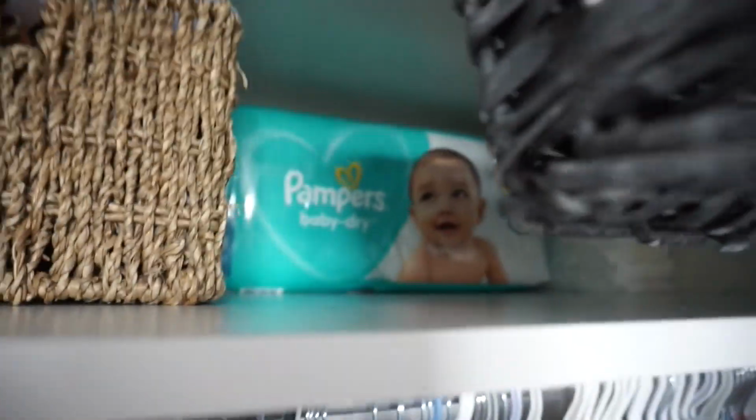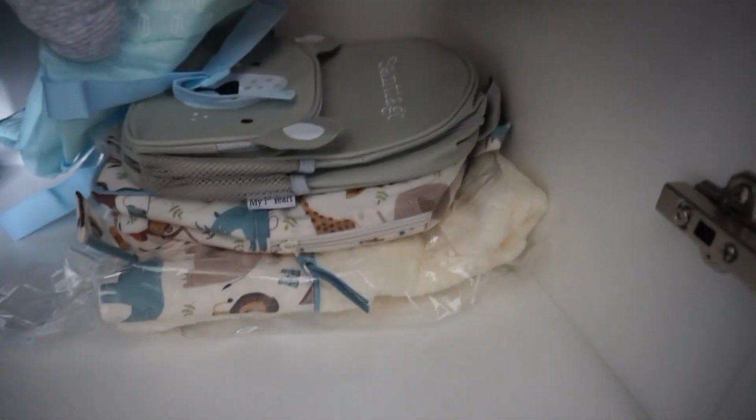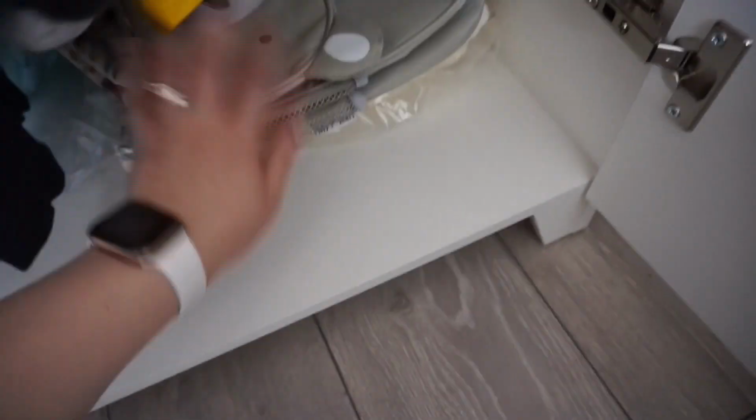In here it's just toys and stuff. And then behind there is just nappies, but bigger aged nappies, for when he's a bit older. And then I think that's it. And then at the bottom here he's just got bags, personalized bags that people got him, which is super cute for when he starts going to nursery or when we go out and stuff like that. So that's basically his wardrobe, so he's very prepared.